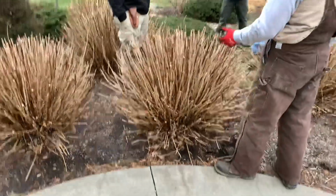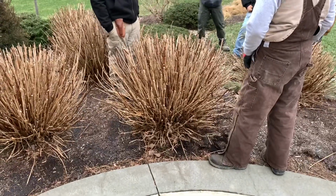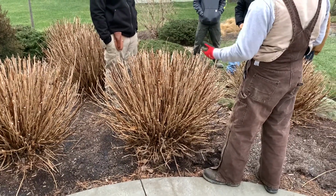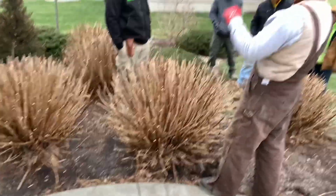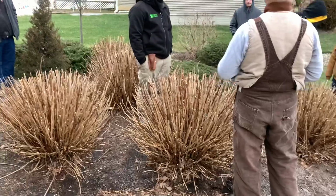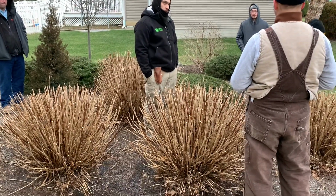It takes a long time to do that. It's easier, if you're going to clean these up for a reason, to cut them about this high from the ground, and then you can hand pick all this dead stuff out of it, and it looks a lot better. You're just not going to have the flowering until very, very late in the year.